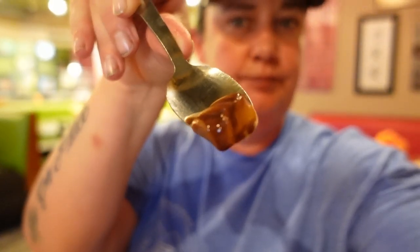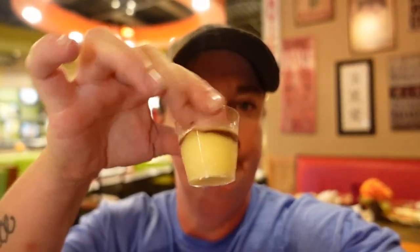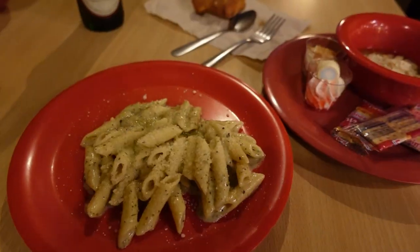I don't know what this is either. Ooh, that's banana flavored. It's like banana and chocolate. That's actually really good. And I like how they're little. You don't need a lot of dessert, you know? Alright, let's keep eating. Let's keep trying stuff.